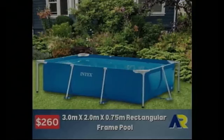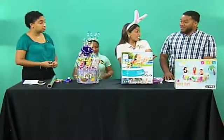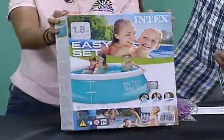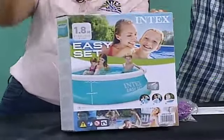What do we have in front of us with these two? This one is the easy setup, that's what we call them, because you only blow at the top. And this is going for $59.95. And this is a 6 feet. Like you could stand up in there? No, 6 feet, the dimension.